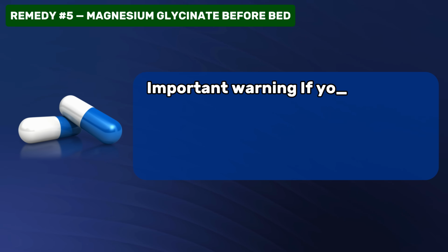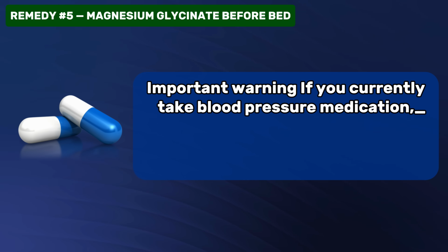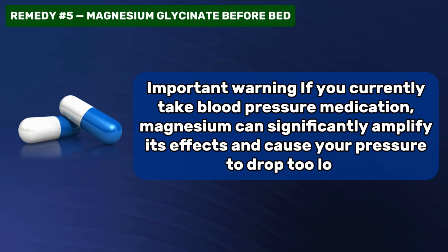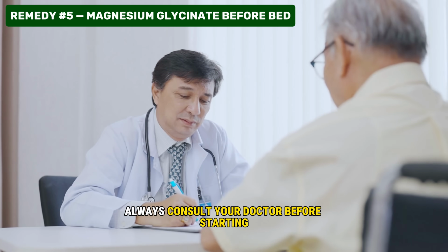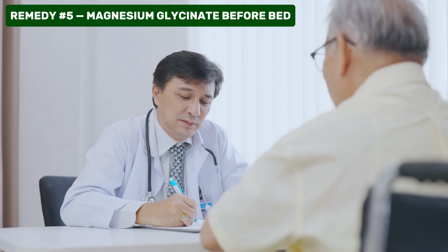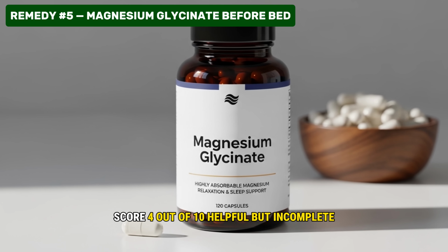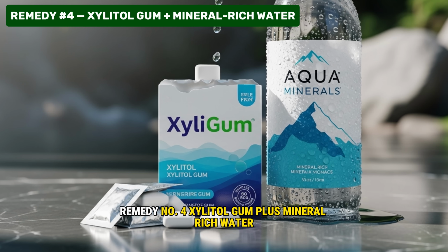Important warning: if you currently take blood pressure medication, magnesium can significantly amplify its effects and cause your pressure to drop too low. Always consult your doctor before starting supplementation. Score: 4 out of 10. Helpful but incomplete. Remedy number 4.